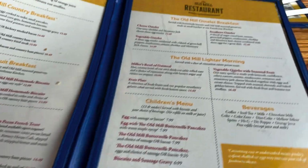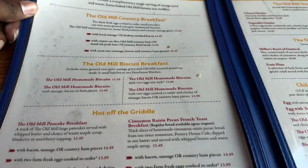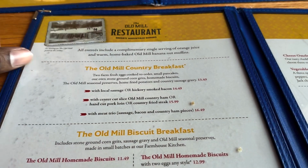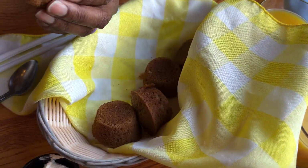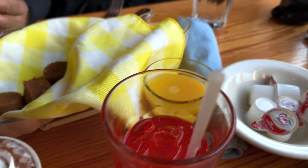The menu itself isn't that large, but each thing has so much food included in it. And they also give you banana nut muffins and... Yeah, it's a lot. We already had a couple of these. It's the banana nut muffins. Has a lot of fluid. Lots and lots of liquids.